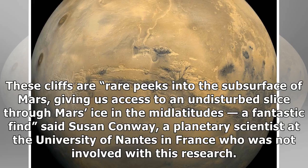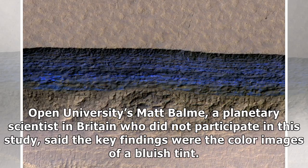"These cliffs are rare peeks into the subsurface of Mars, giving us access to an undisturbed slice through Mars ice in the mid-latitudes, a fantastic find," said Susan Conway, a planetary scientist at the University of Nantes in France who was not involved with this research.